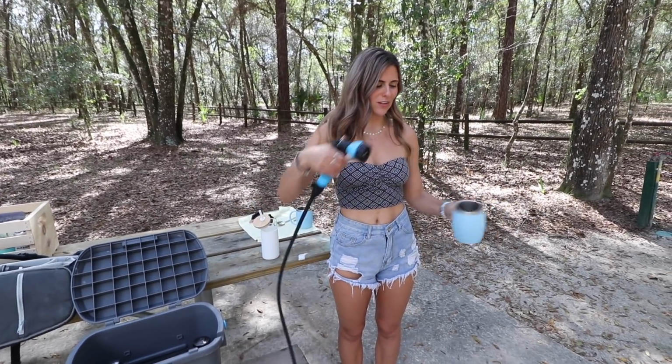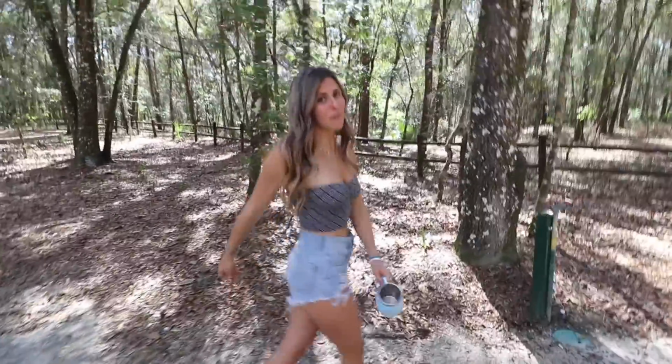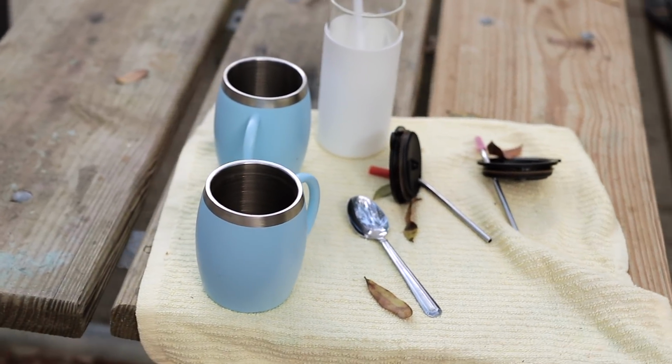We don't have a sink, we have a rinse kit. Just rinse some stuff out. But honestly, if we're at a campground paying for the water, I will definitely use their hose instead. Always use biodegradable soap so you're not damaging the earth.